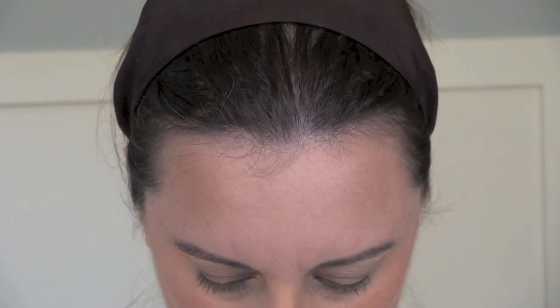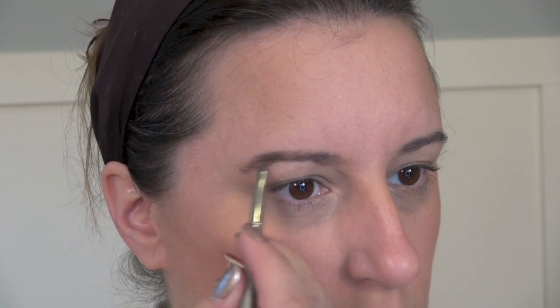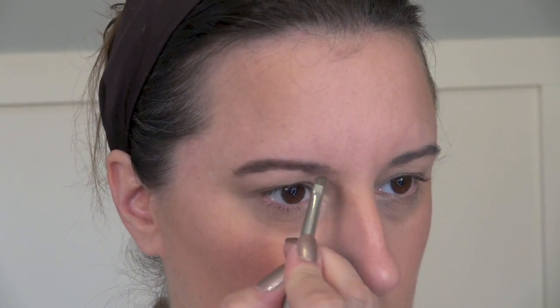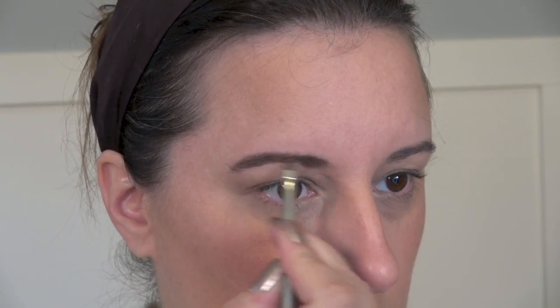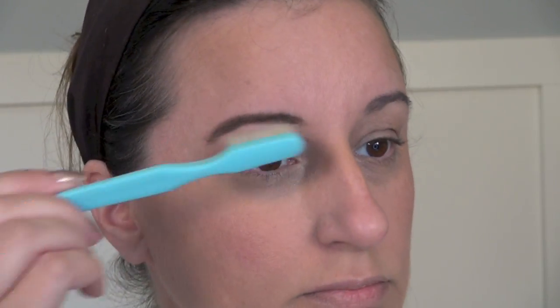Now I'm going to apply some brow color using my Wet n Wild Ultimate Brow Kit and the lighter shade. I'll be applying it with my Japanesque brow definer brush. Even though this is the lighter of the 2 tones in this palette, I still feel like it's a little bit dark for my brows, or maybe it's just darker than what I'm used to. And I sure wish I had lovely arched eyebrows, but I don't.